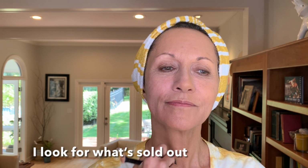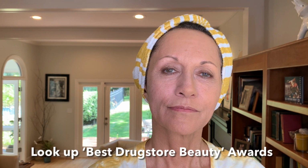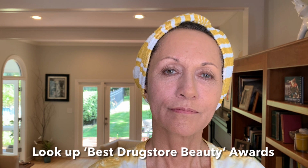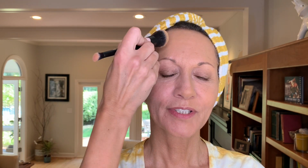So this is really, I hope, good advice. What I do is I go through the aisles and I look for what's sold out, because I feel like that color is helping the person that's in that skin tone range. Like the concealer in the medium shades of the Neutrogena concealer that was recommended by Glamour Beauty 2021 Best of Drugstore Awards, that concealer was almost sold out. There was only one left. And I was like, okay, that's smart. There's got to be something to it.